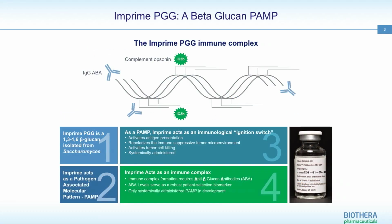So what is Imprime? Imprime is a beta-1,3/1,6 glucan isolated from the cell wall of the yeast Saccharomyces. It acts as a pathogen-associated molecular patterning molecule, or a PAMP. PAMPs trigger the activation of the immune system. Imprime is the only systemically administered PAMP. When it's injected into the bloodstream of patients, Imprime is immediately bound by anti-beta-glucan antibodies. That immune complex then activates complement and becomes decorated by complement opsonin. This three-part complex is represented in the cartoon at the top.